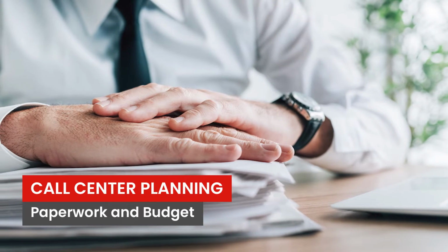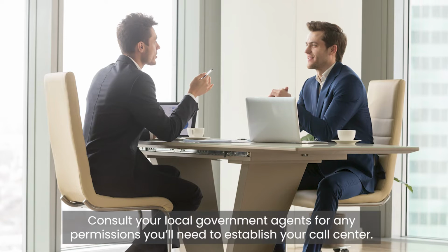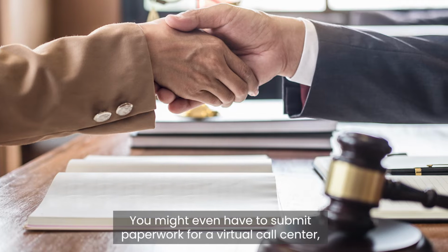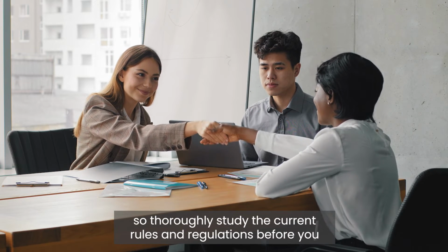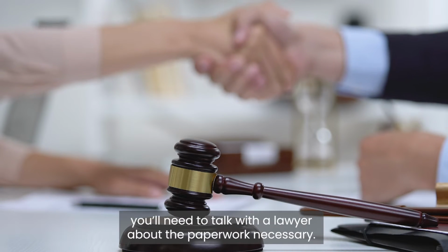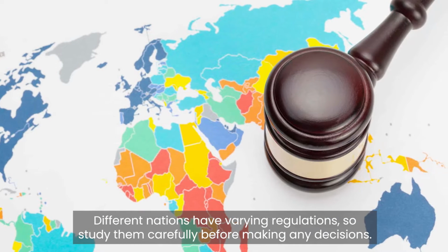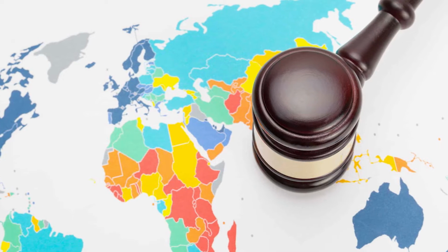Paperwork and budget. Consult your local government agents for any permissions you'll need to establish your call center. You might even have to submit paperwork for a virtual call center, so thoroughly study the current rules and regulations before you begin. If you're thinking about offshoring your operation, you'll need to talk with a lawyer about the paperwork necessary. Different nations have varying regulations, so study them carefully before making any decisions.